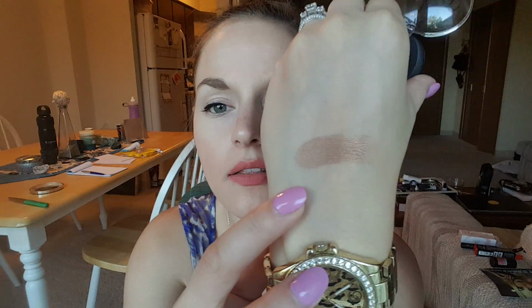Okay. And I like them. It's just I have so many in the same color. So I wish they would just send me other ones, or just stop sending me eyeshadows. So now that I finally have this open, this is super pigmented and buttery. And I know I was just complaining, but it is a beautiful color. There it is right there.